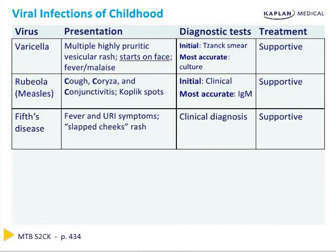Now the next is 5th disease with parvovirus, and this is when the children present with fever, URI symptoms, and slapped cheeks. Now another major feature of this virus is that they also might throw in an adult who presents with maybe some achy joints. They don't have the slapped cheeks rash, but they're complaining of a diffuse arthritis or arthralgias they've never really had. Not necessarily arthritis, but symptoms that sound like arthritis, and they've been temporary.